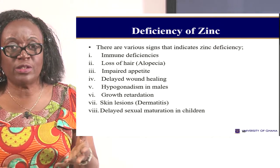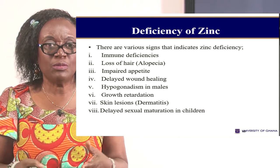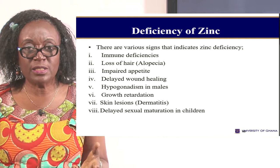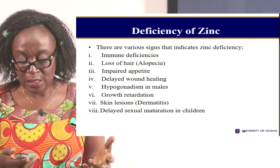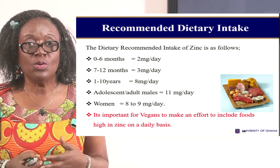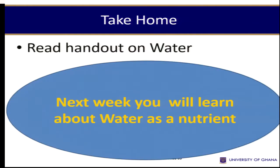Deficiency includes immune deficiency, loss of hair, impaired appetite, delayed wound healing. So in most of the creams that are used for sores and so forth, you see that it contains zinc because of its role. There's growth retardation, skin lesions, and even in males, it's been found that it also affects the development of the genitalia. So for recommended intakes, you see that as you age, the amount increases. You are not to memorize this, just have it as a guide to help you.